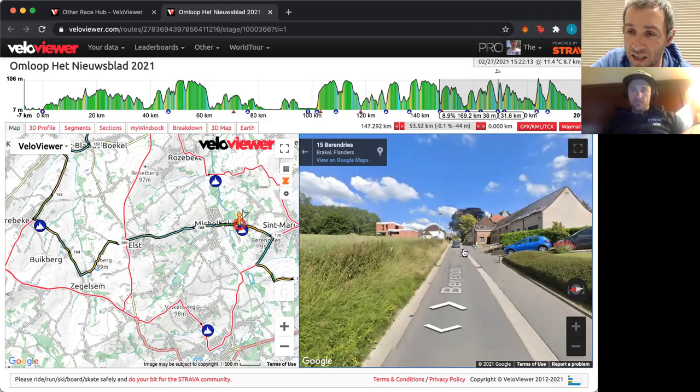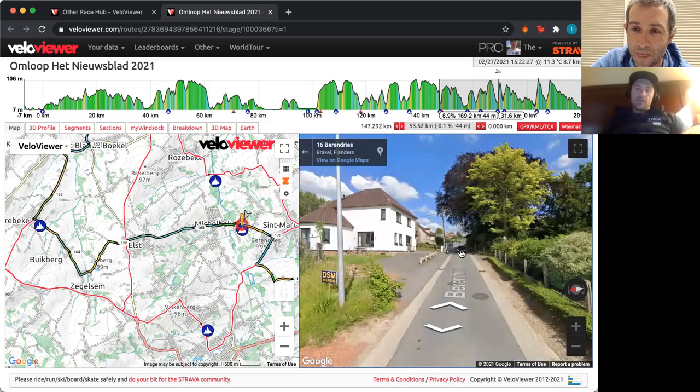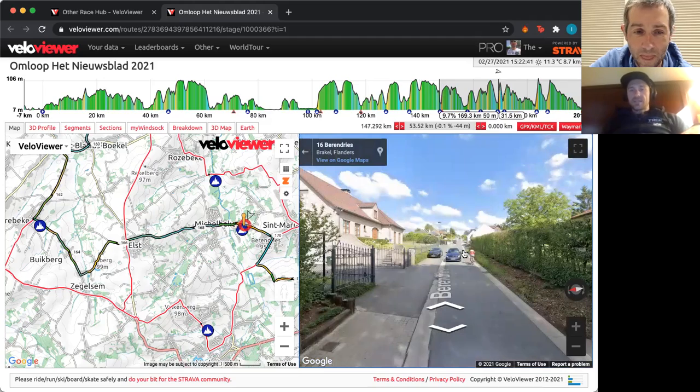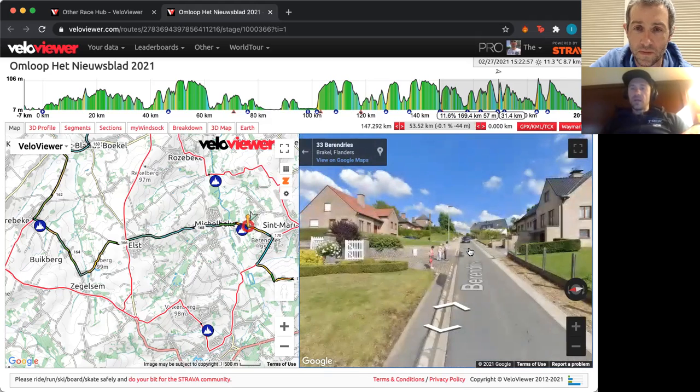Wout van Aert has tried to attack here before as well. Greg Van Avermaet, Tim Wellens. This is the one where the climbers can make the difference, yeah? Yes, and also because the next climb follows really fast on this one. You only have one downhill road, and then you turn again left. So you get a super hard climb, and then you get very little time to recover from that, and then you get again a climb. So that's why I think the guys who are a bit more climber types can take advantage there. Yeah, this is their chance.